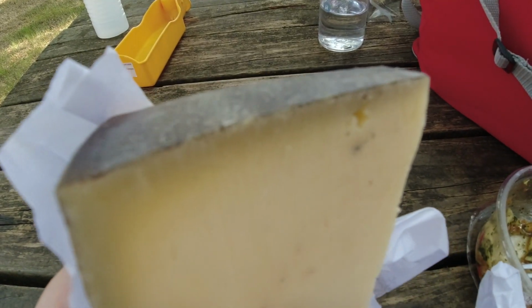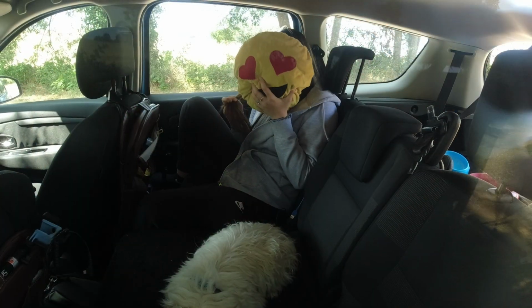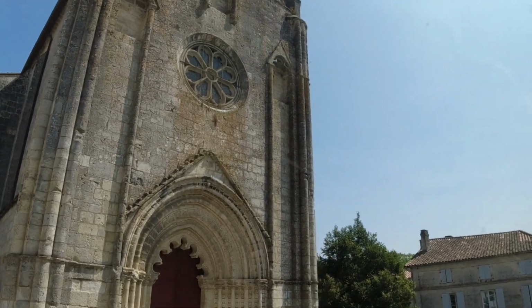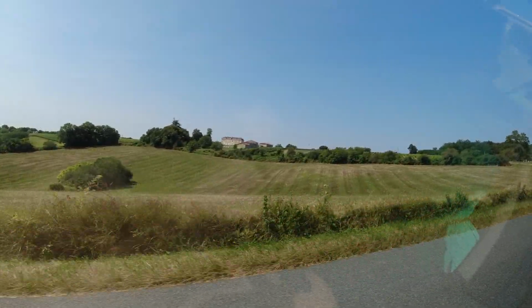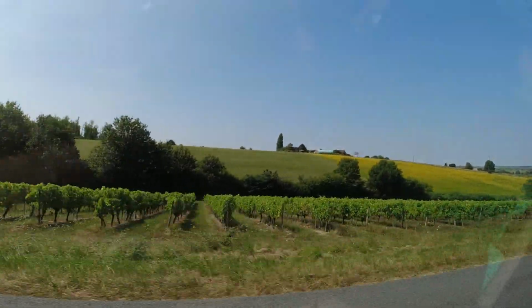We always like to buy local cheese. All those vines just to make cognac.